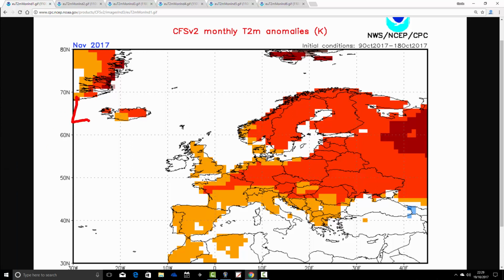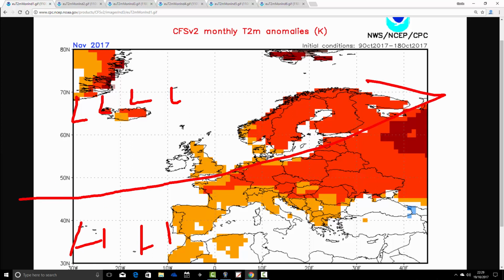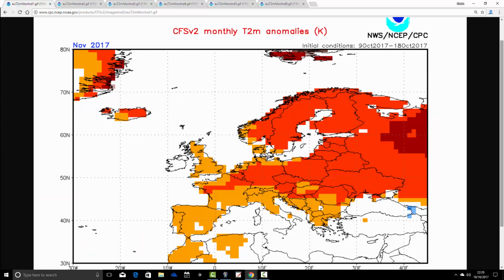So this is how November is looking. It's a stormy signal with low pressure all in around here. High pressure is around there. We're bringing a flat westerly flow through like that through the UK and into Europe as well. So it's milder than average virtually from the whole of Western Europe over towards Russia and all points in between.